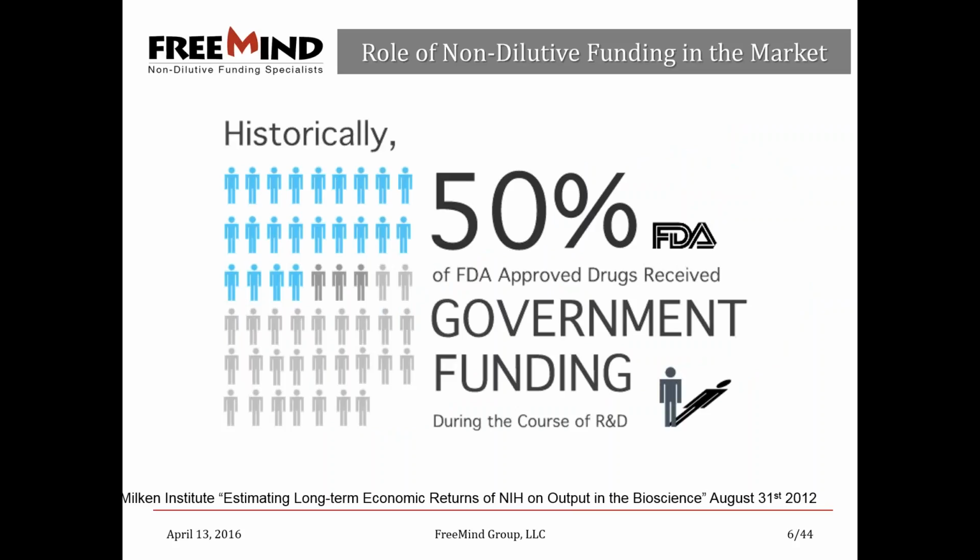Another interesting statistic is that historically, 50% of all FDA-approved drugs received government funding at some point during the course of their R&D. Well, basically this means that a dollar secured by non-dilutive funding is worth more than a dollar, and also this is a very good indication of the likelihood of a drug to succeed.